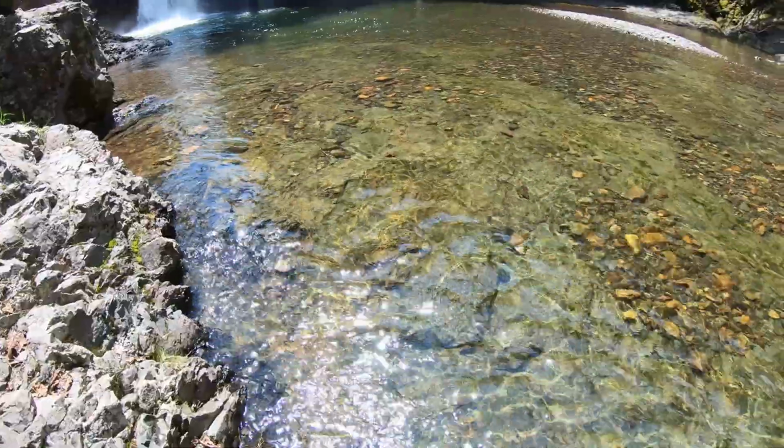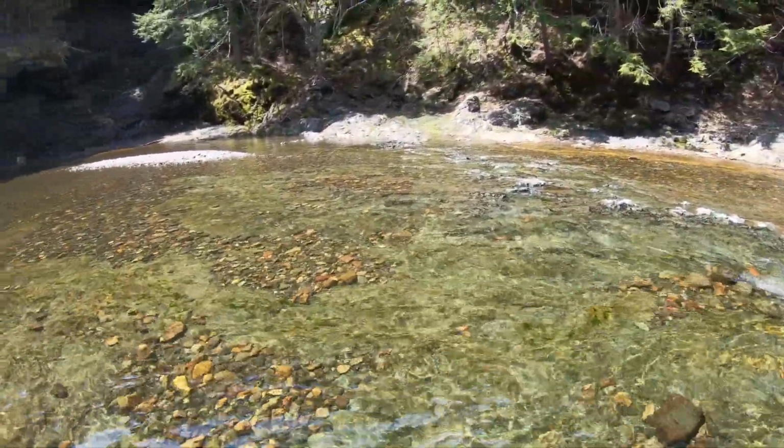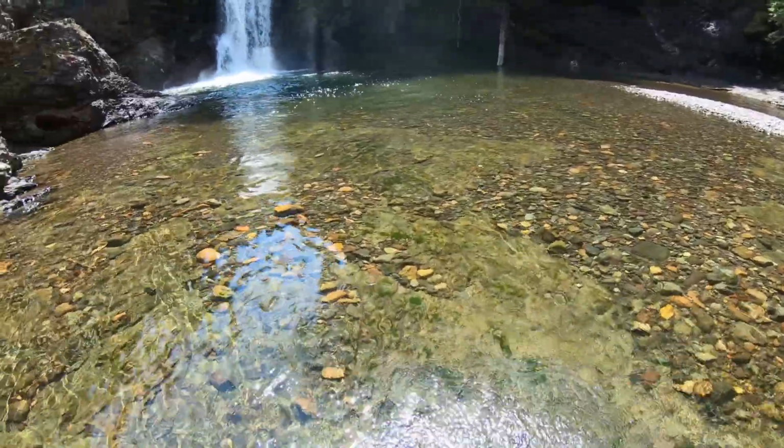See if I can get my shoes a little more wet. Just walk into the brook here, I suppose. It's not too slippery. It's pretty good. Yeah, the water is beautiful right now. I would not expect it to be this warm so early in spring, being that it's only May 18th. Yeah, it's wonderful right now.